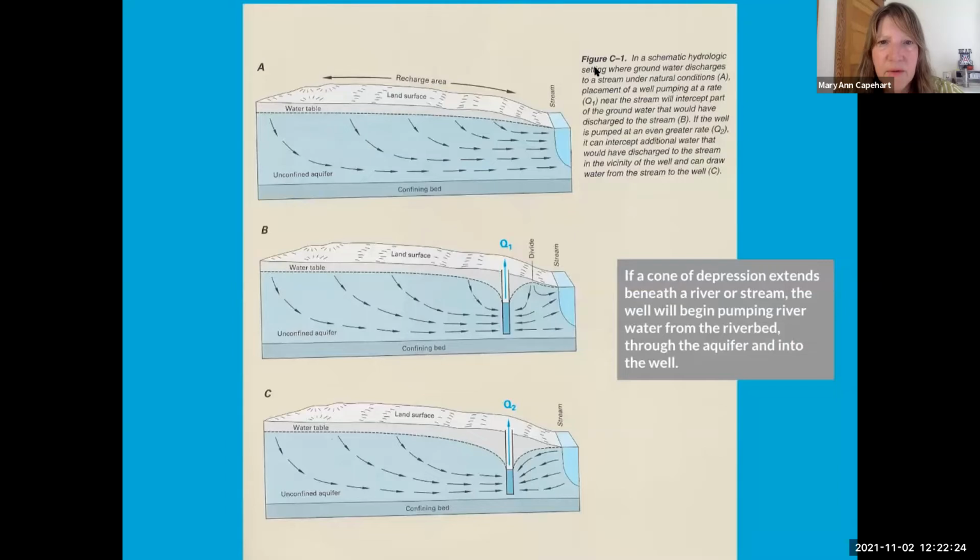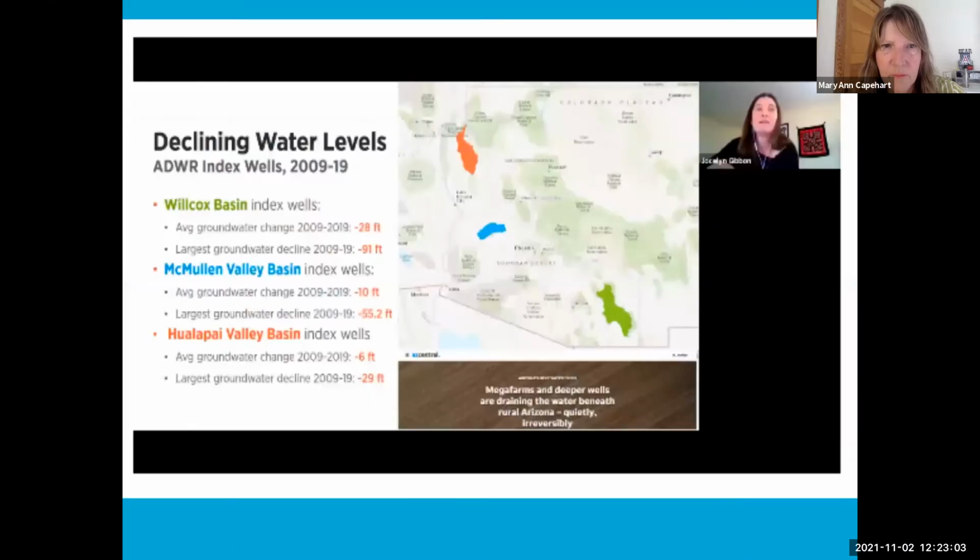Here's another last one I'm going to discuss about rivers. They're called either gaining or losing. So pre-development, the water would just flow through the aquifer to the base of the river. And then when you have pumping, it starts to pull it down away from the river. And when you have a lot of pumping and that cone of depression gets deeper, it's going to pull almost everything away from that base flow of the river. So it's called a losing stream. So that's the river groundwater relationship.